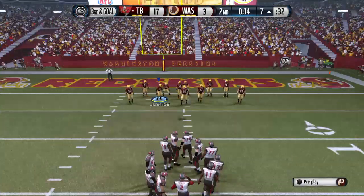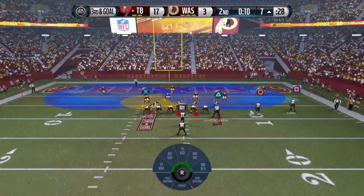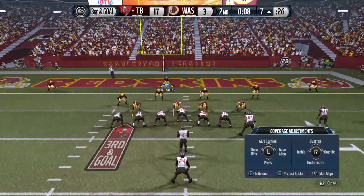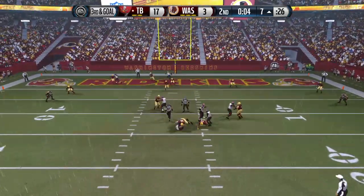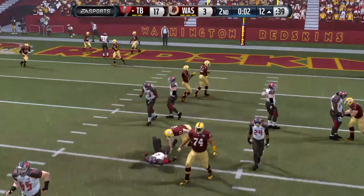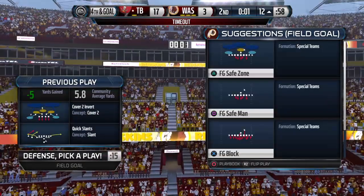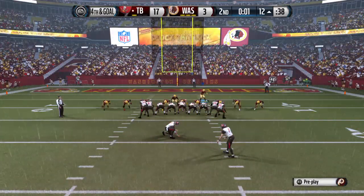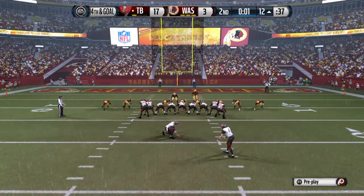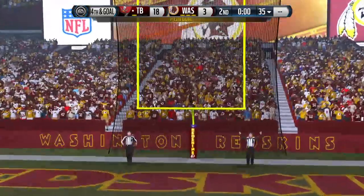Coming up to the line at the seven. Mounting a serious drive. Third and goal from the seven. And he's taken down. The Buccaneers, one timeout remaining. Should be an easy one here. The kick is good. That does it for the first half.